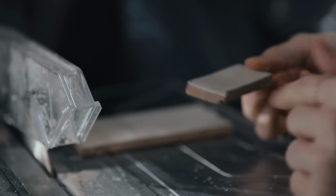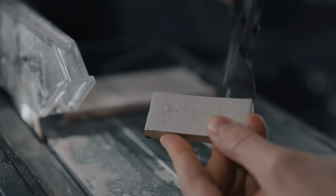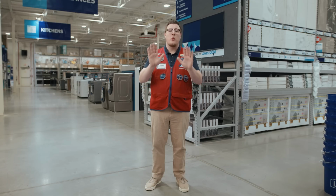See that little sharp edge right there? That's where you come in with your tile nippers and nip it right off. Okay, I think that's it for now. Let's let that dry for 24 hours.